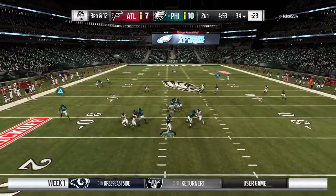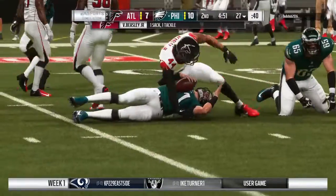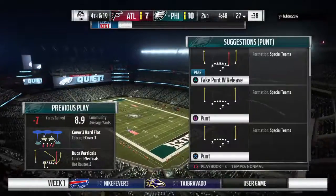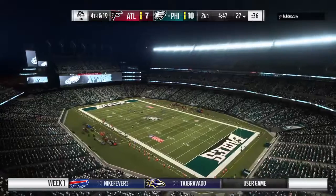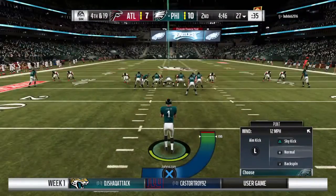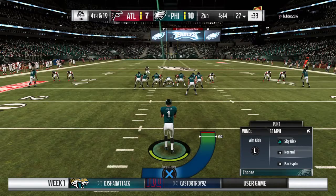Now Wentz on third down. And the Falcons get there. The Falcons get the sack. Down he goes. Vic Beasley with a big-time sack on third down. And it'll be a loss of 7. Now on fourth down, it's Cameron Johnston on to punt it away.